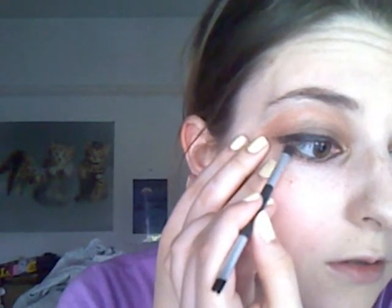And what I'm going to do then is, if you already have a smudger or something, take it. I'm taking the one that came with the Urban Decay cream liner. It's specifically designed for that. It's just a little rounded smudger. And I'm just going to smudge the lower eyeliner just a little bit.